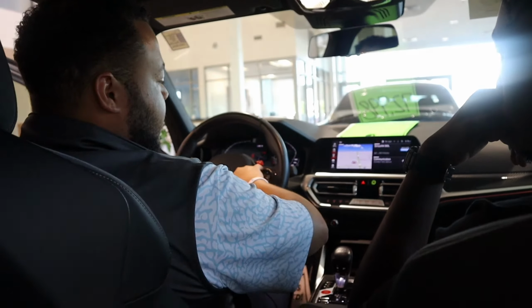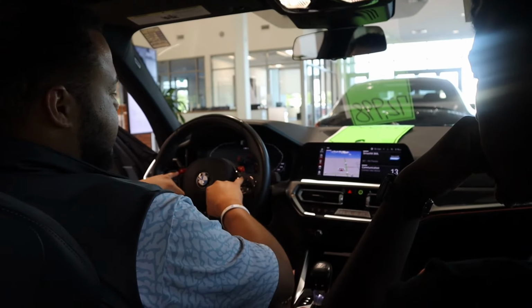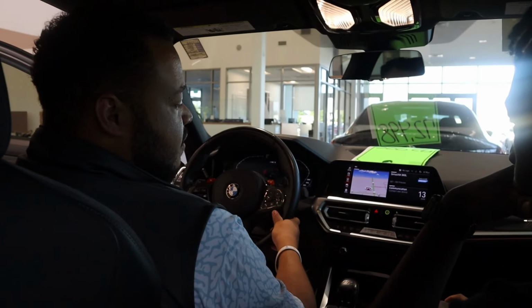These lights will blink green or orange. Orange is the negative, so if you're over the line, it'll start blinking orange. But essentially when these lights are green, that's when you know it's active. And basically what it does is it drives. I mean, you just keep your hands on the wheel and it does everything else for you.